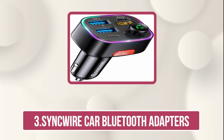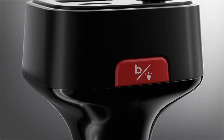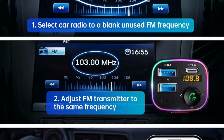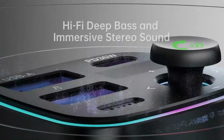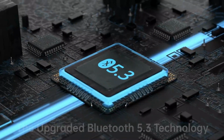This Bluetooth FM transmitter is a feature-rich upgrade for any car audio system. The standout addition is the upgraded Bluetooth 5.4, which delivers faster pairing, improved stability, and reduced audio delay, ensuring smooth music streaming and clear hands-free calls. The automatic reconnection feature is especially convenient, allowing the device to pair instantly every time the car starts.